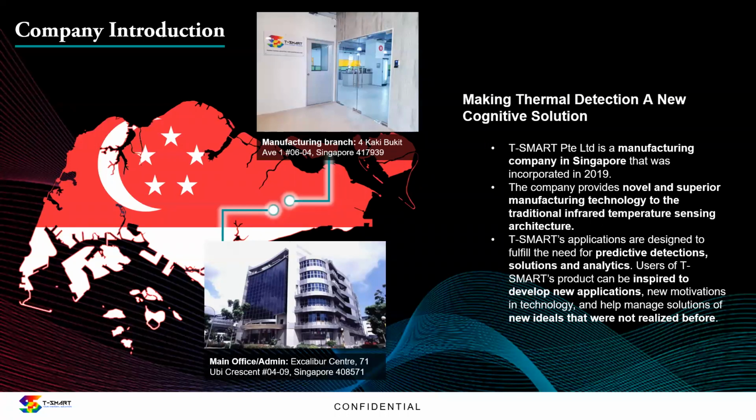Just as a quick company introduction, T-Smart Private Limited is a Singapore incorporated manufacturing company. We've been around since 2019. What we provide is novel and superior manufacturing technology to traditional infrared temperature sensing architecture. What we do is really to fulfill the need for predictive detection, solutions, and analytics. So we hope that the users of our products can be inspired to develop new applications and new ideas that they have not been able to realize before.